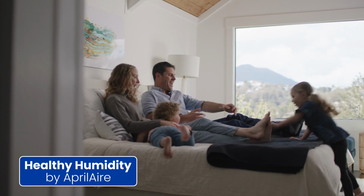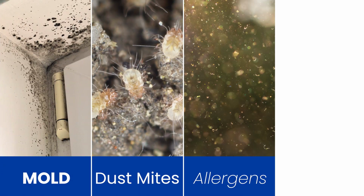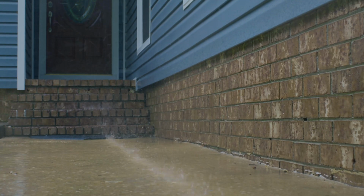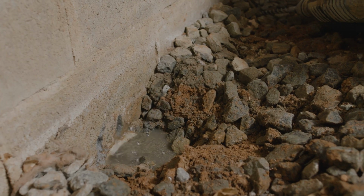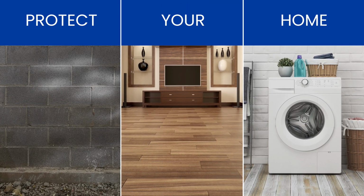Regardless of the type of home you live in, controlling humidity is crucial for the health of your home and family. Hidden dangers like mold, dust mites, allergens, and all types of creepy crawlies can thrive in moist environments and can lead to poor indoor air quality and uncomfortable living conditions. Not to mention the negative effects this moisture has on your home's foundation, wood floors, and appliances, which can cost you tens of thousands of dollars to replace.